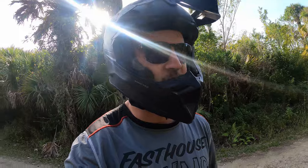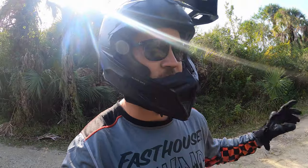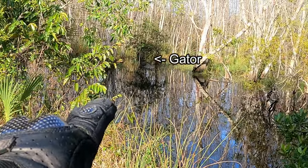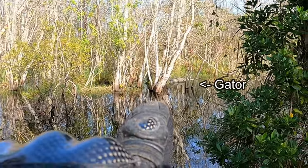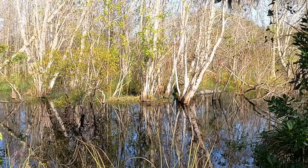So down here by this pond, there's a couple big gators. We saw a small gator on the way back, but look at how fat that one is over there. And then another one in between the trees over there. It blends in so well. It just looks like a log.